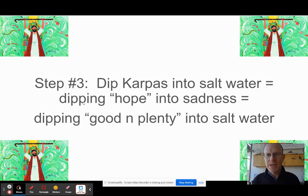And what I have to represent hope or parsley is Good and Plenty. Why? Because of the name of that, Good and Plenty. And we're going to dip that into actual salt water. So you're going to have little cups, 18 cups, with a place to put your salt water. You'll have a bag with salt water that you can just load into those cups.